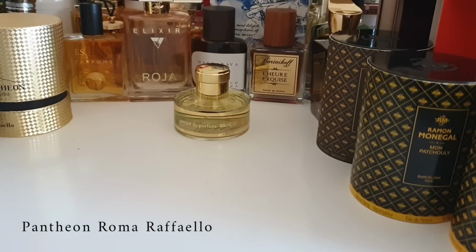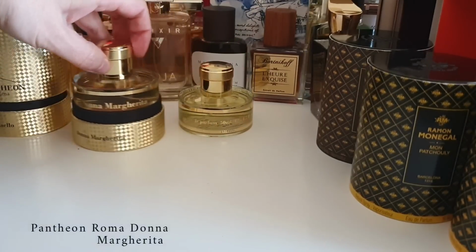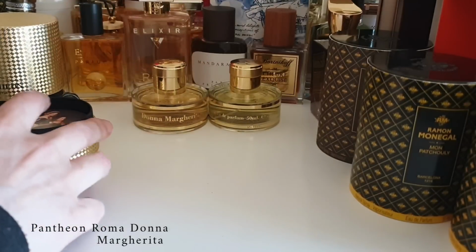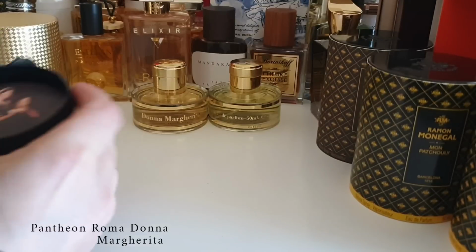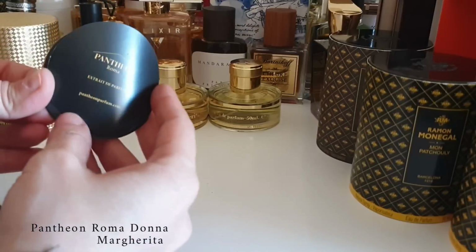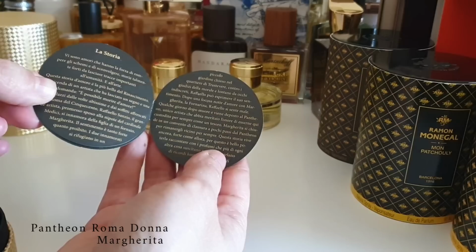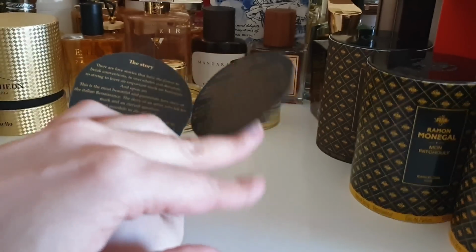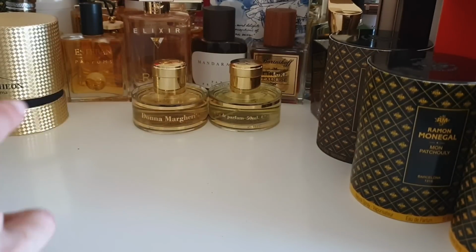Really good stuff. The next one I got was the Donna Margherita. Again, in the 50ml. Each one comes with a story. This is based on a story or something like that. And they're extrait de parfums, by the way. And it tells you the story in Italian, I think. Oh, in English as well. So there's a lot to read behind these fragrances. And that's cool. I like that.